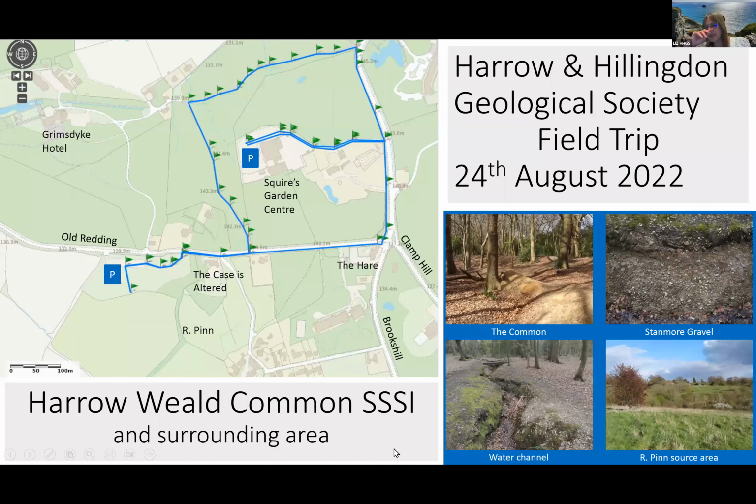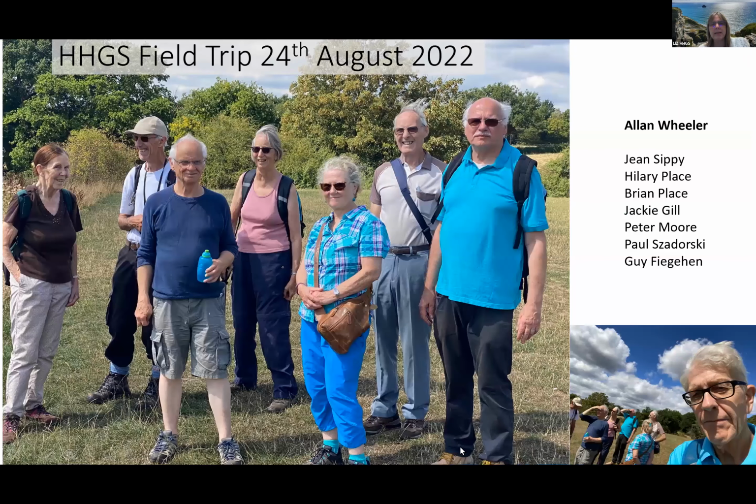So I'll start with a quick run through of the field trip on the 24th of August to Harrow Weald Common, SSSI and the surrounding area. And these are the intrepid explorers who went on that trip. Alan arranged the trip, there in blue, and Guy took the photos. Sadly, I wasn't on the trip.